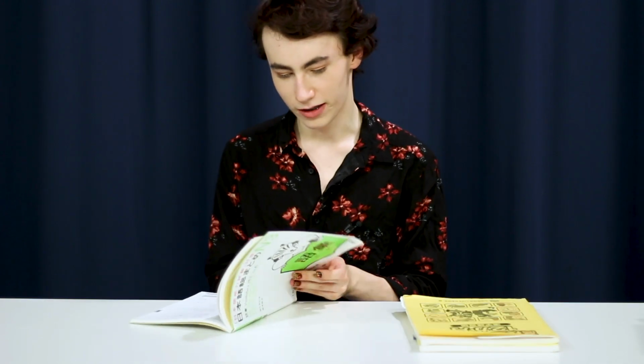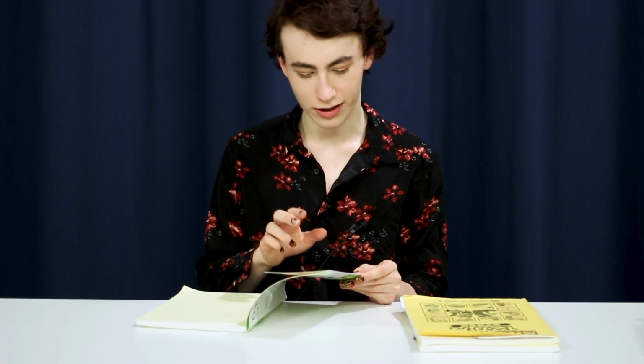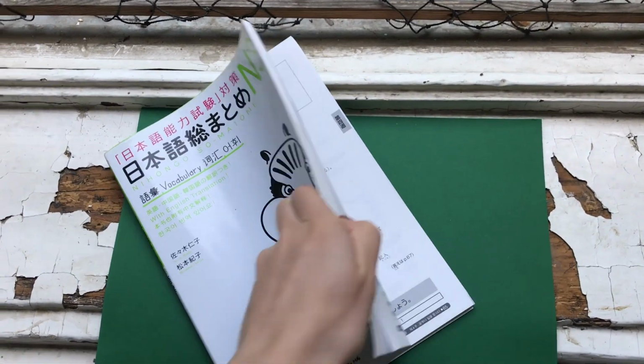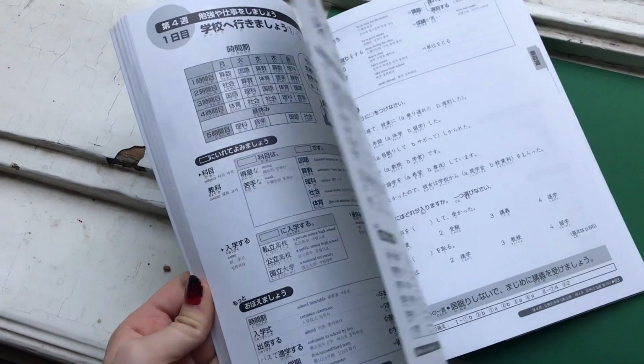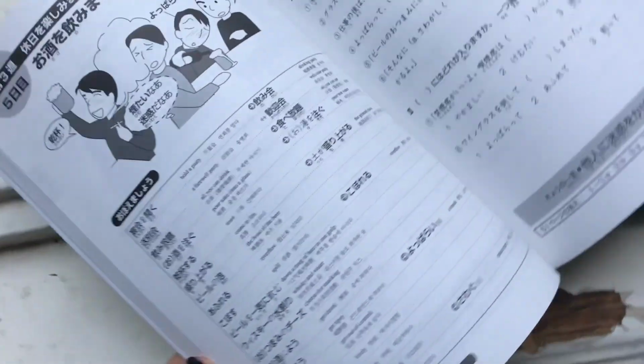This is in the middle. This is the one I took during my exchange here. And there's a few of these. There's one for grammar, for kanji, for reading comprehension, and for listening comprehension. I have the one for vocabulary here because this has a lot of words that don't come from kanji, so it's just hiragana or katakana. And I really like these.